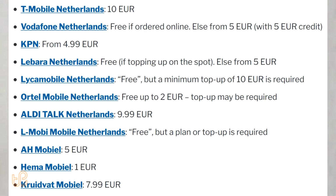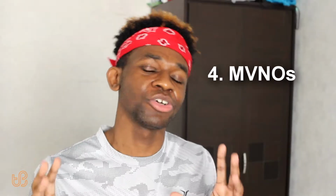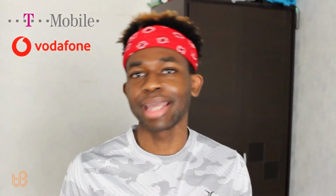As I said, things are between €1 or free and €10. So yeah, you have quite some options. We have 3 main operators here in the Netherlands, which are T-Mobile, Vodafone, and KPN. All the others are MVNOs, mobile virtual network operators, which use the networks of the main operators. MVNOs do not have their own infrastructure, and because of this, they can often be cheaper than the main operators.